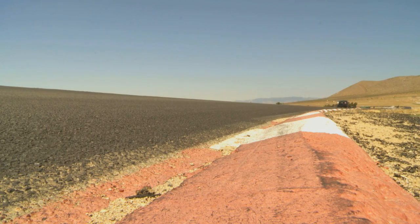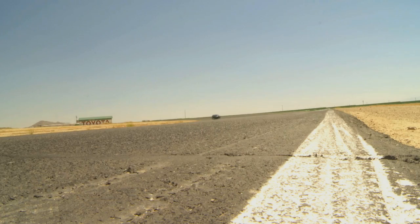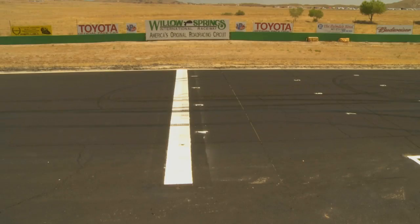Sailing around. This turn is so long. You could do your taxes in here, but you still have to be careful because it does decrease at the end, and it will bite you if you mess up. The track, not the car. Hit that last apex, go flat again, third gear on, back onto the straight.